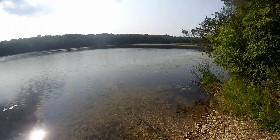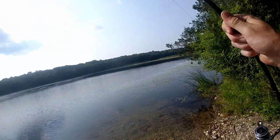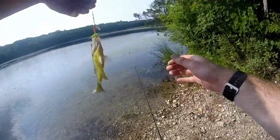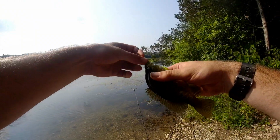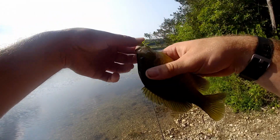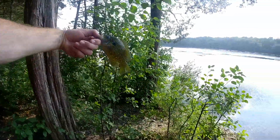And I just saw a humongous bass jump. I mean, just right out there. So this is gonna be an awesome video. Here we go. I got a bluegill on this rooster tail. Look at this thing. Oh my God, look at this bluegill. It's a hybrid, actually, I think. Look at that. There we go. Little bluegill. He really got the sucker good. First catch of the day. Not even a largemouth, but a good sized bluegill.